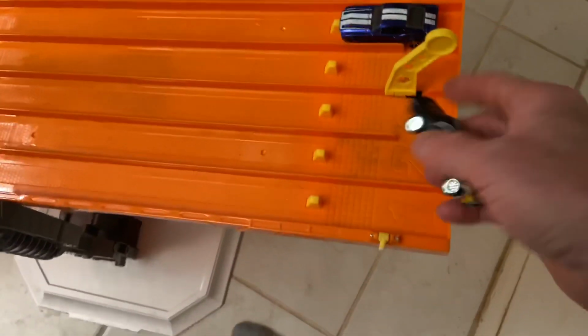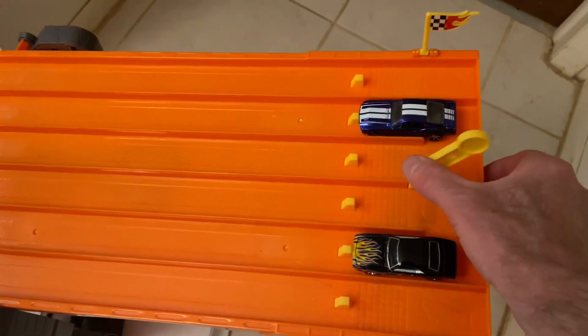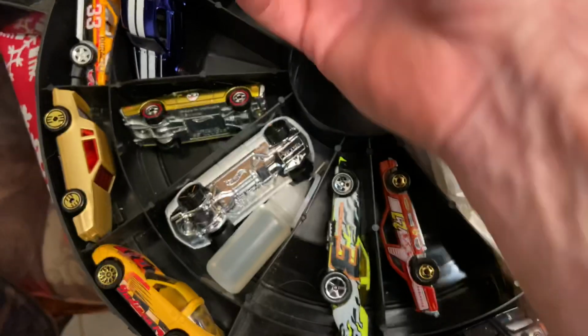Cobra lane five, Camaro lane two. Ready, set, go. Nice. Cobra's out.